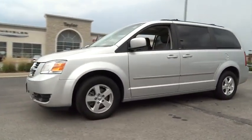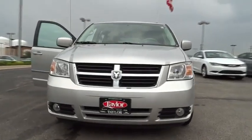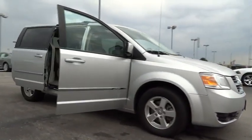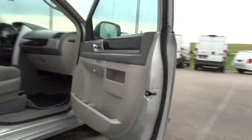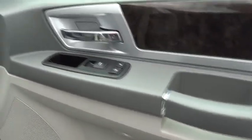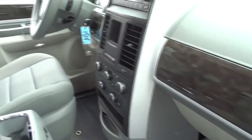2010 Grand Caravan. The Dodge Grand Caravan received the government's highest front and side crash rating of 5 stars. Its vast interior is widely praised, with an innovative seating arrangement, versatile cargo storage, and enough entertainment features to keep the kids entertained on road trips, and is priced below $20,000. This vehicle has less than 70,000 miles.